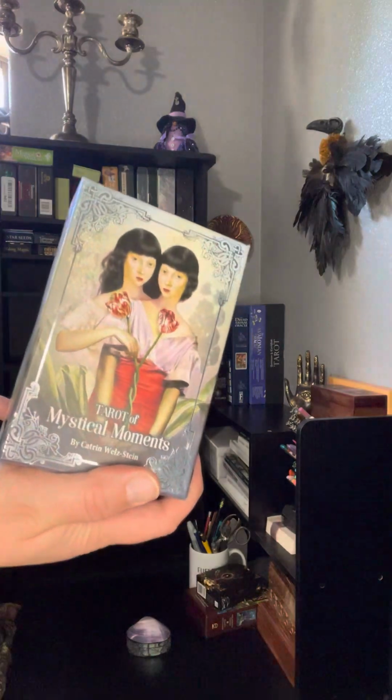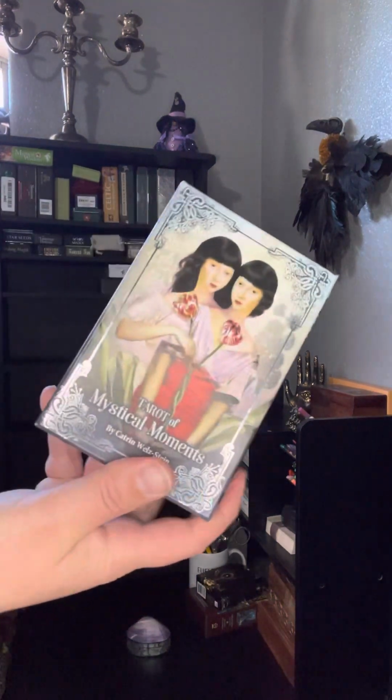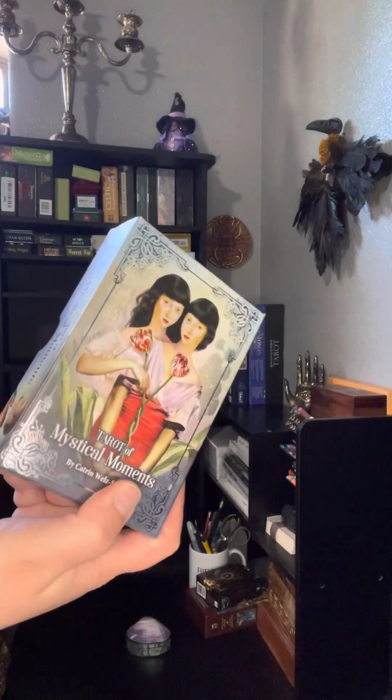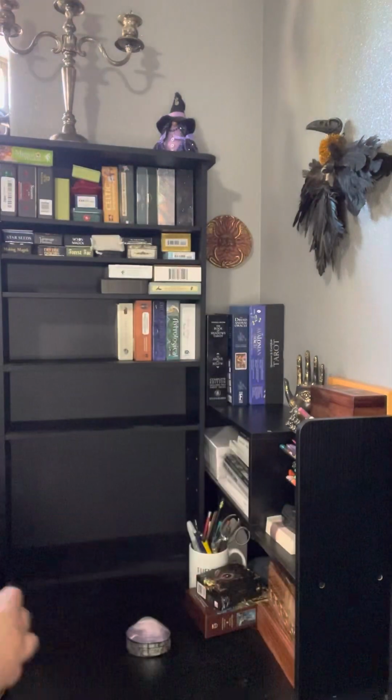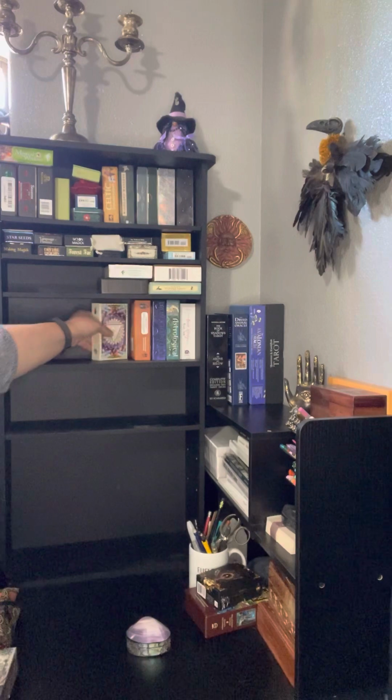Tarot, the Mystical Moments. I was so excited to get this in a box, but I have had the hardest time connecting with this deck. I just think I haven't found the right thing to use it for. I think it's going to be one of those decks that I use for something specific. I just haven't figured it out yet.